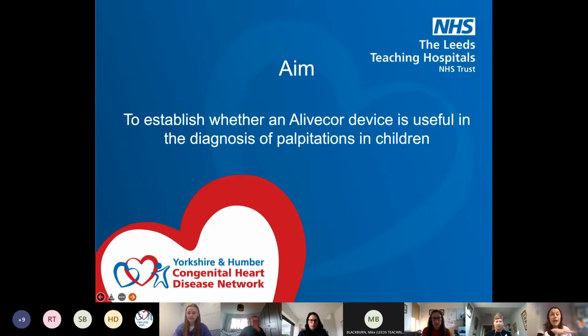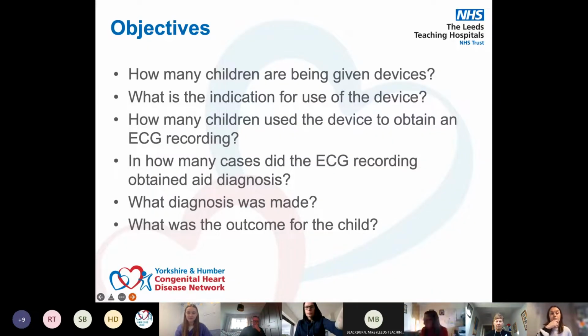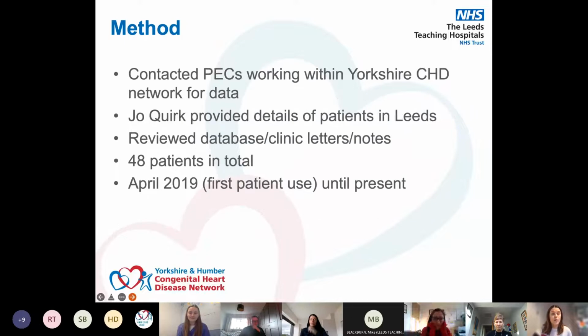So essentially, our aim of this piece of work was to establish whether an AliveCor device is useful in the diagnosis of palpitations in children. And this was a list of the objectives. We just wanted an idea across the region of how many children were being given devices, what the indication for the use of the device was, how many children used the device to get a recording, and in how many cases that was then helpful. Ultimately, what diagnosis was made and what was the outcome for the child? Those were the questions that we really wanted to focus on.